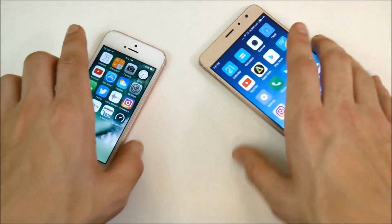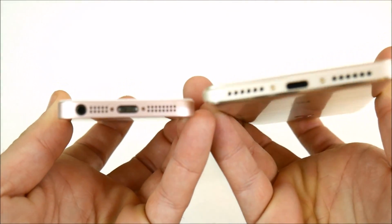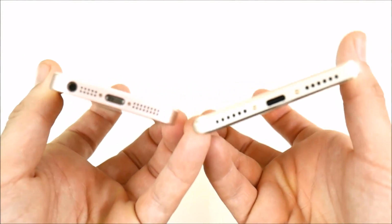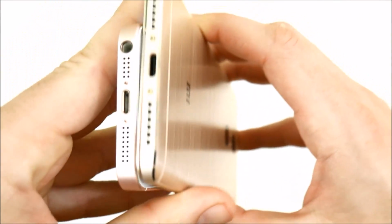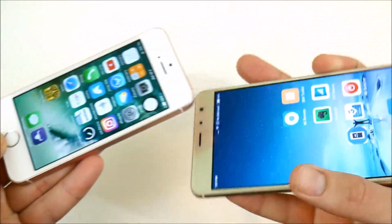Now, is there anything else to talk about? Yeah, you're gonna get a Lightning port here and a USB port 1.0, so the charge speeds are not gonna be so much faster than what you have here on the iPhone SE. In terms of the build quality on both devices, both are extremely nicely built, and I don't think you're gonna have issue with either.